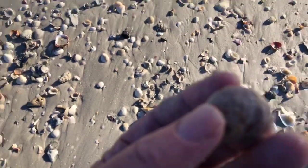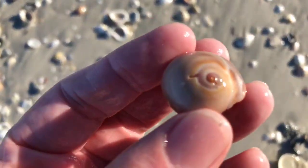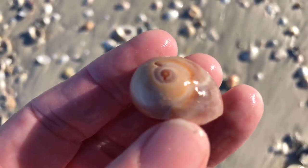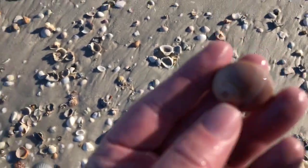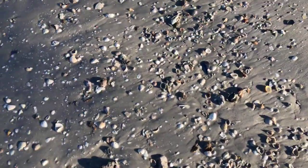Pretty cool, huh? Let me wash it off, get the sand off it, give you a better look, get some sun on it. There you go. There's a nice little shark eye. It's got a little tiny pit there next to the eye. Let's see if I can get it in focus. Come on, focus. These are such beautiful shells. One of my favorites, the whelks and the shark eyes.